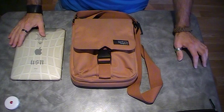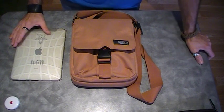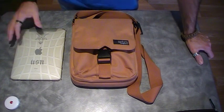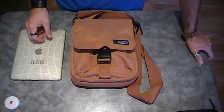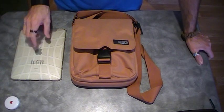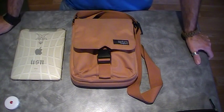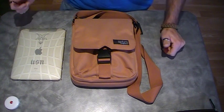Having a bag that I could put it in was pretty important, and I love my Maxpedition Fat Boy, but the dimensions of that just aren't suitable for an iPad, which is really disappointing, because I'd love to just use that all the time.